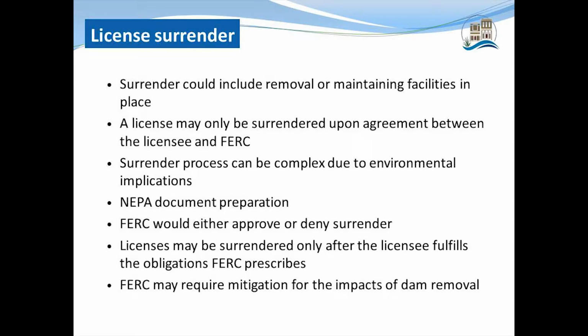And also maintenance costs. With relicensing, of course, you still have the facilities, so you will have that ongoing continued maintenance. Okay, so then option number 2 is license surrender. Under license surrender, that could include removal or maintaining the facilities in place. So surrendering the license is surrendering the city's ability to generate electric power.